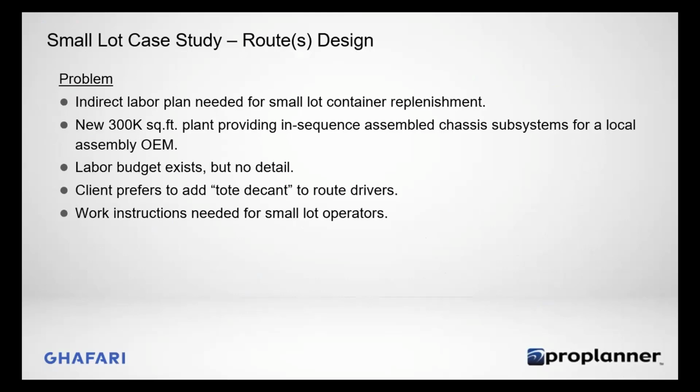The problem we had: a plant here, a Detroit local plant next to an auto OEM. We needed an indirect labor plan for small lot container replenishment, the totes that go from a market area to the line, lots of fasteners, little boxes. It's a 300,000 square foot plant, providing mainly in sequence assembled chassis subsystems, again for a local assembly OEM. So these are assembling in sequence and shipping in sequence to a nearby plant. So it's a pretty high stress environment, needless to say.